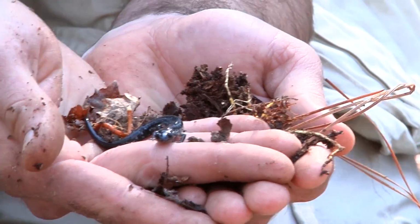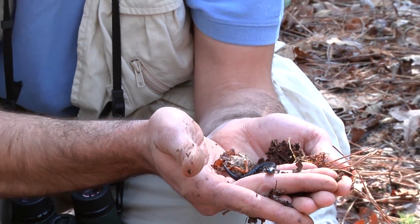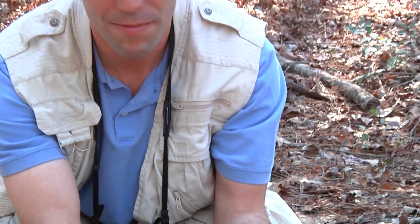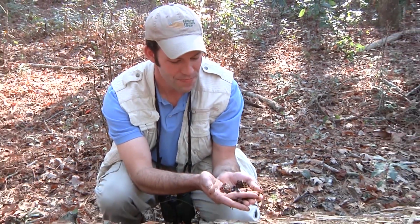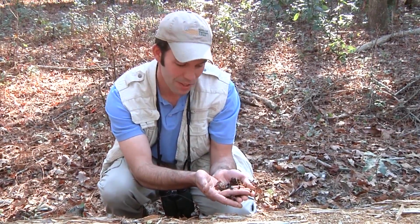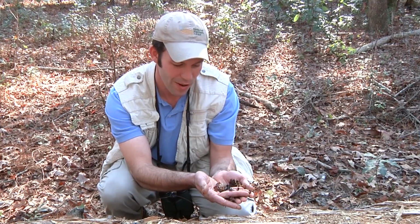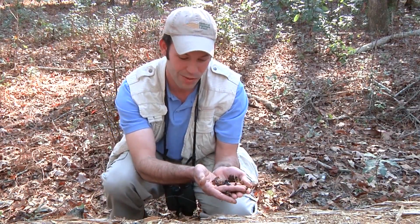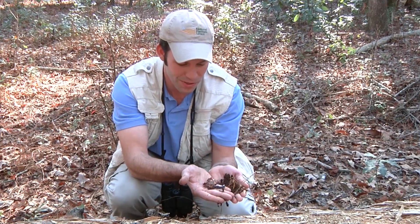Well, we were looking under one of the logs out here, and we found a predator of one of the decomposers. Here's a little salamander, an amphibian. It's a vertebrate animal, so it has a backbone and a spine. Something a little bit different about the amphibians: they have skin that tends to be moist, and they can actually respire through that, so they can absorb oxygen through their skin. But what a beautiful little animal.